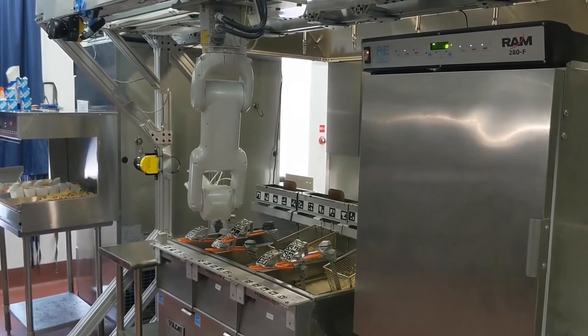The design of Flippy follows our philosophy, the targeted automation philosophy, which is finding one high value, high return task and automating that while ignoring everything else, and then moving on to the next thing without trying to automate every single process in the kitchen, for example.